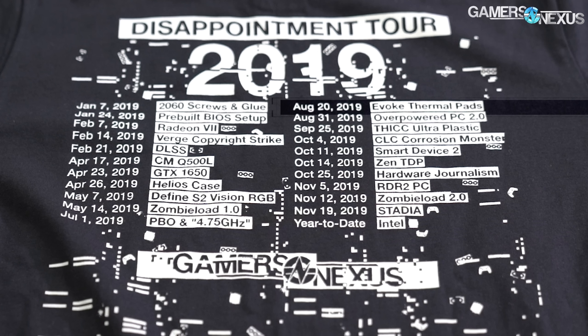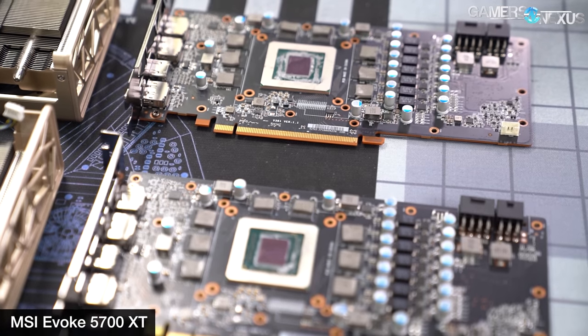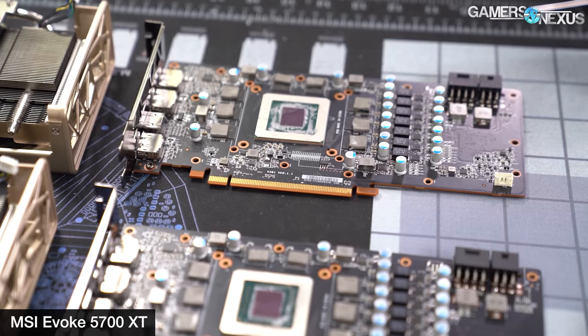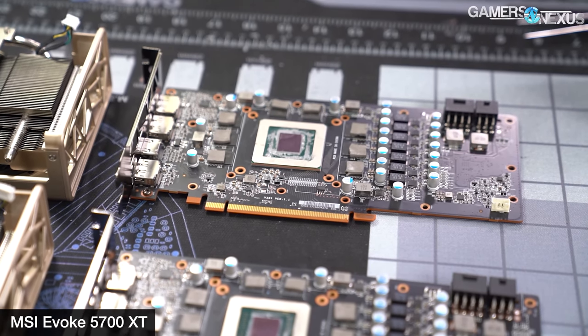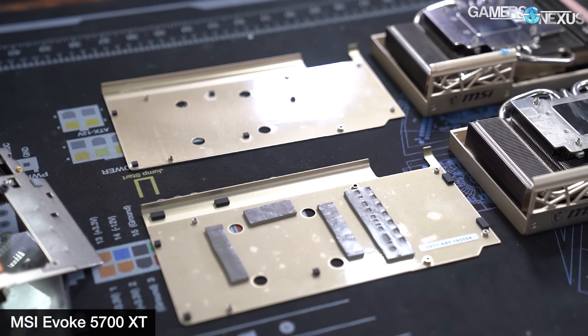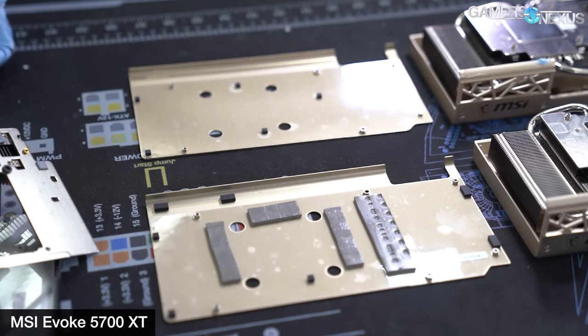On August 20th, we reviewed the MSI Evoke 5700XT and found that the card had some of the worst thermal performance we've ever seen for GDDR6 thermals. Disassembling the card revealed why pretty quickly. MSI couldn't be bothered to even center its thermal pads on the G6 modules, and the lack of thermal pads between the PCB and the backplate meant that the card ended up trapping heat against the backplate and the PCB, and heating up the flip chip BGA memory.